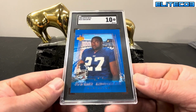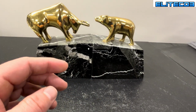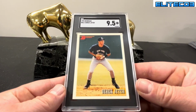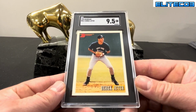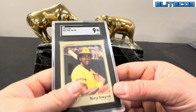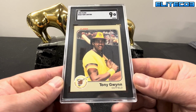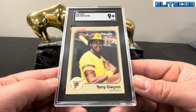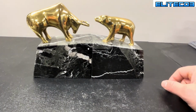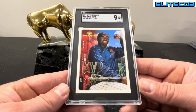There it is. Jeter Bowman 9.5. Gwynn Fleer. So I'm consistently getting 9s on these Fleers. Fleers and Donruss, Topps is impossible. Topps Gwynn. I mean, good luck with that. Best I've done on that card is a 9. Actually, once I did do SGC 9.5. Gold script Ortiz. This one gets a solid 9.